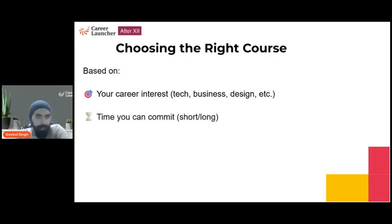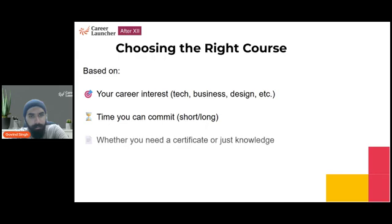And second is, of course, how much time can you commit to these courses? Some of them would be short, which you can do in less than 4 or 5 days, less than a week. Some of these courses might be month-long courses. So you have to prioritize that. How do you want to balance your time and efforts vis-a-vis the duration of the course?